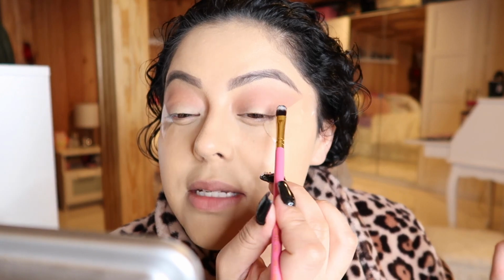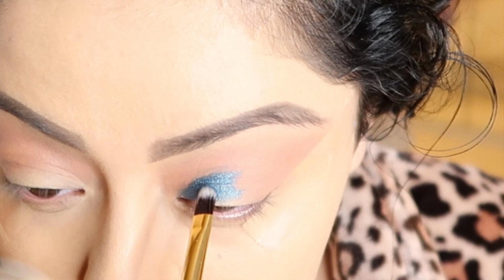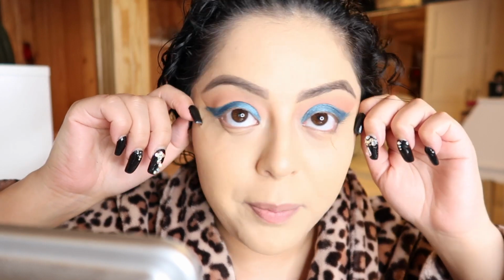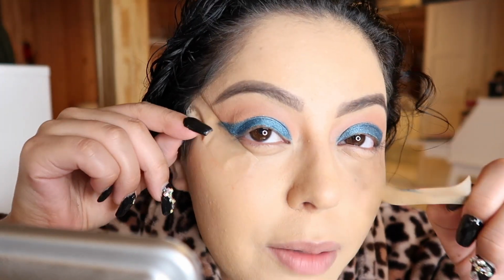Try to keep it as tight as possible so when your lid folds right here, it doesn't go over that. But we'll see if I'm successful at doing it. Alright you guys, so far that looks okay. Again, we're going to clean it up and everything so it doesn't have to be perfect. As you can see, it's not super straight, but I tried my best.